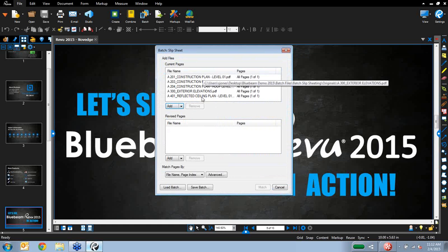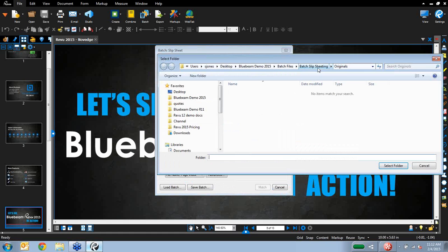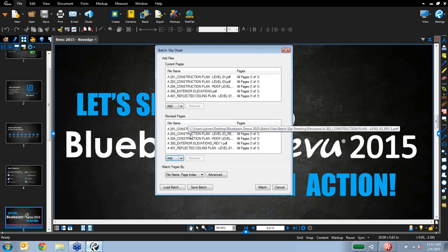Also, instead of selecting files, I can also just add an entire folder as well, which saves me a couple clicks. So I'll do that this time around. So there's all my revisions in there. So there we go, my originals, my revisions. I can define how Revu is going to match them, whether it's file name and page index, page label, page region. I can set them up manually. For the purposes of this demo, I'll just leave it on default there. And I'll go ahead and click Match.